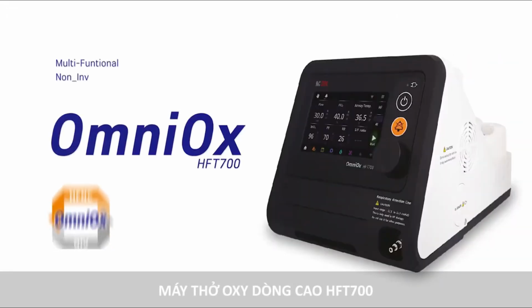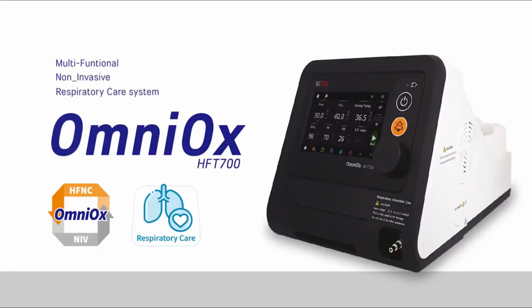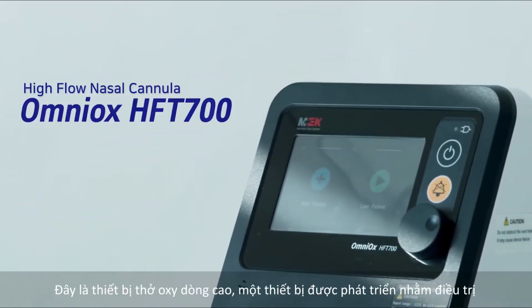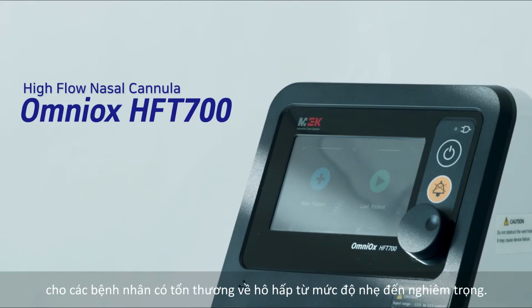Ominox HFT700. High-flow nasal cannula is a device developed for the treatment of patients with mild and severe respiratory failure.